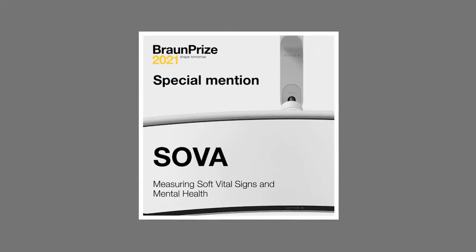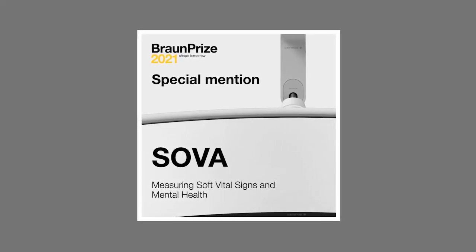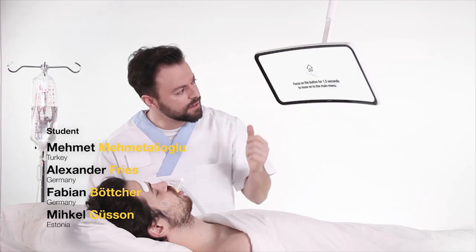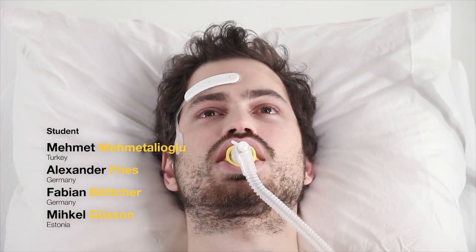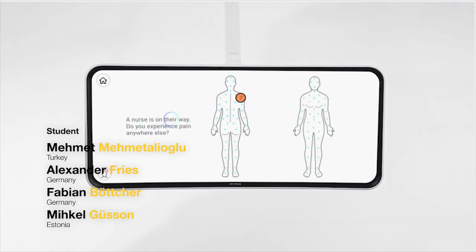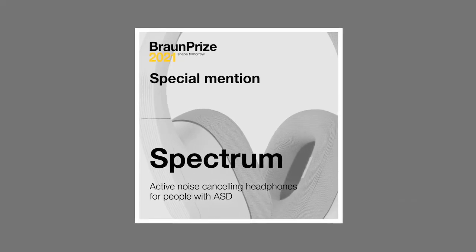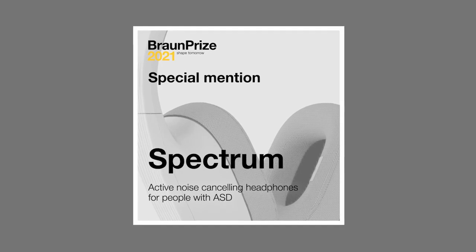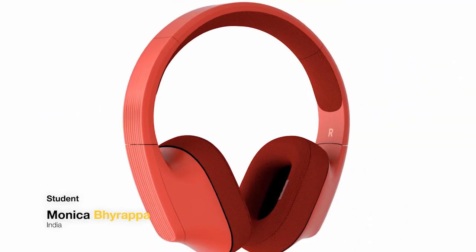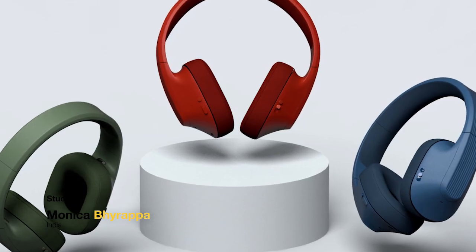And this year's special mentions are SOVA, measuring soft vital signs and mental health, by a student team of Mehmet Mehmetalioğlu, Turkey, Alexander Fries, Fabian Bircher from Germany, and Mikael Gusen from Estonia. And Spectrum, active noise cancelling headphones for people with ASD, by student Monica Bairappa from India.